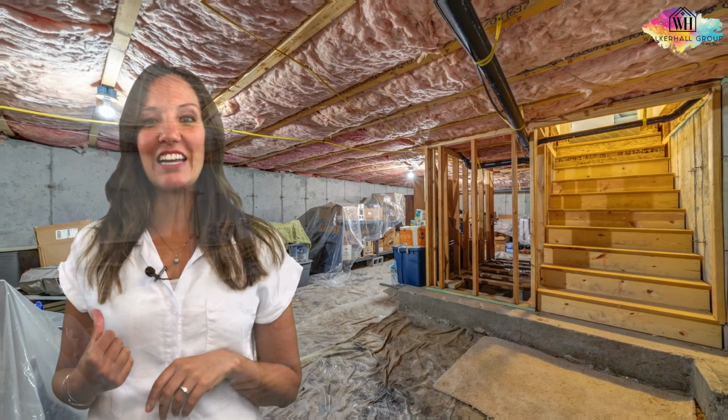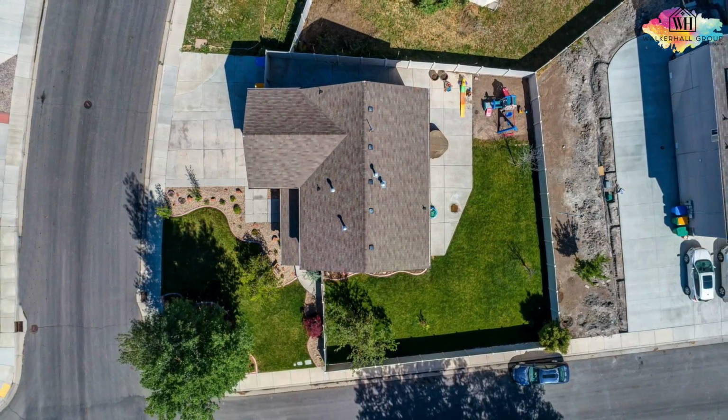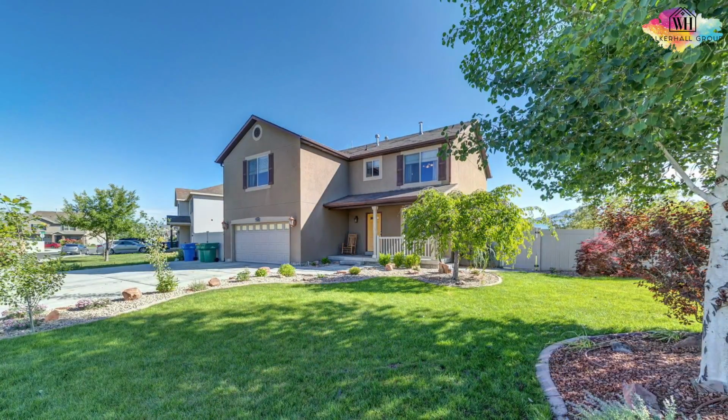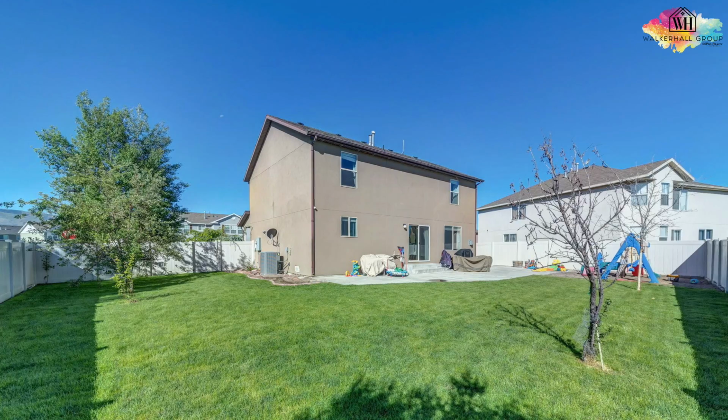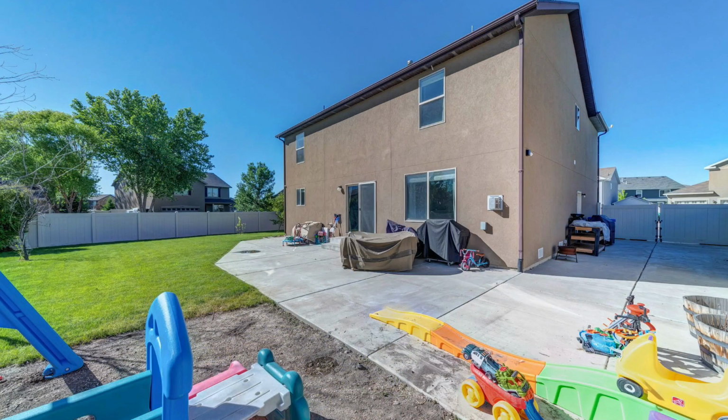Let's step outside. This home sits on a corner lot, making it feel open and spacious. With beautiful spaces for flowers and shrubs in the front and ample space for gardening and getting the wiggles out outside in the back, you've got everything. Wait, I almost forgot to mention the large RV pad ready for extra parking or storage.